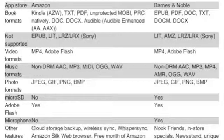Both devices also support most of the popular music formats such as MP3, AAC, which is iTunes content that's DRM free, OGG Vorbis, and Wave. The Nook also adds support for MP4 and AMR, while the Amazon Kindle supports MIDI. In terms of video, both devices support Adobe Flash and MP4. You can also view photos on both devices in JPEG, GIF, PNG, and BMP.